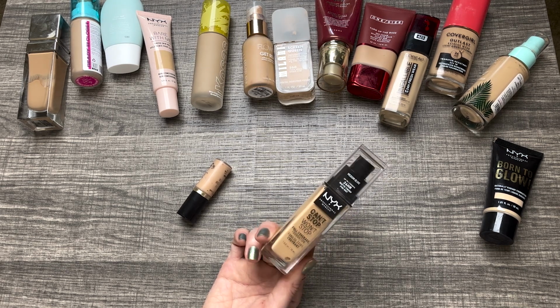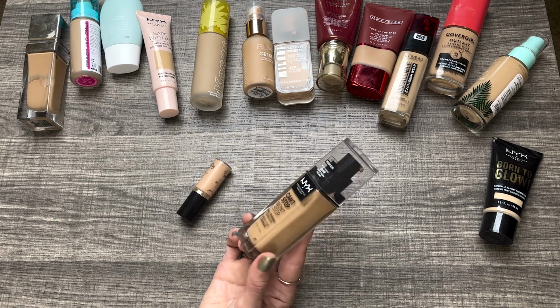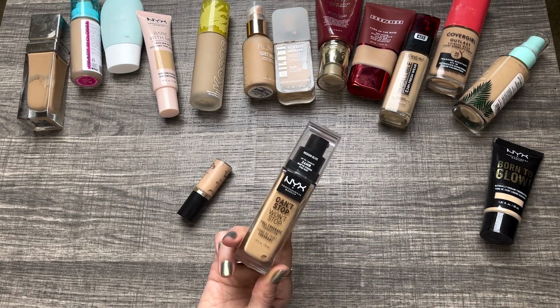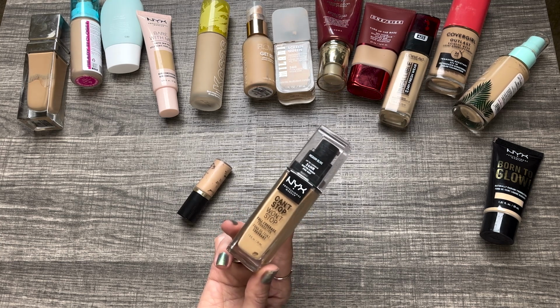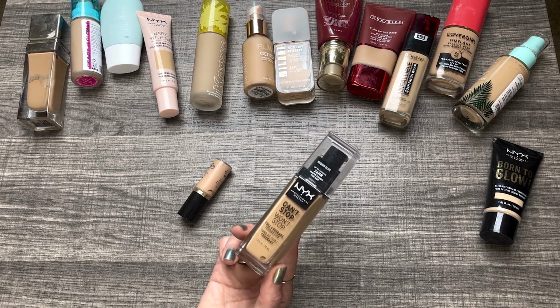I don't like it. And then the shade Medium Olive is way too deep for me. Even in the summertime, it's way too deep for me. So overall, this foundation just didn't work out for me. I don't like it. I don't suggest it. Even, again, very oily skin, it looked dry and cakey on me. And it says full coverage. It's not full coverage. I would give it medium tops coverage.